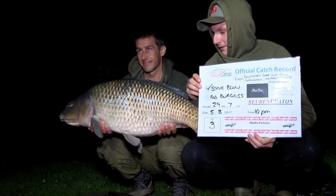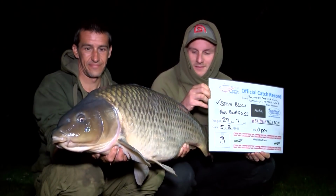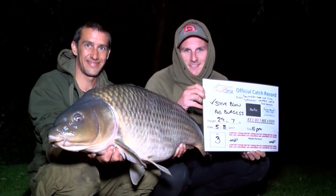We have new leaders, Steve Blow and Rob Burgess, with this £29, 7 ounces common. Big smiles, boys. That's the one. Big smiles indeed.